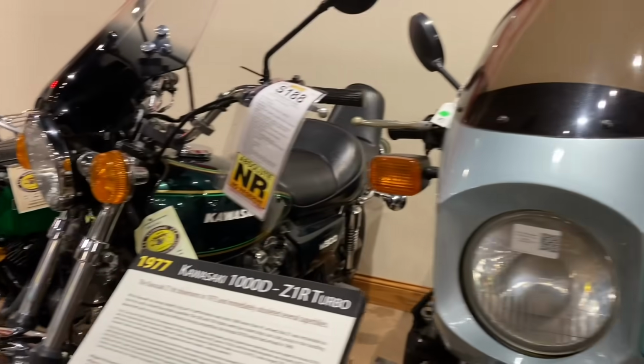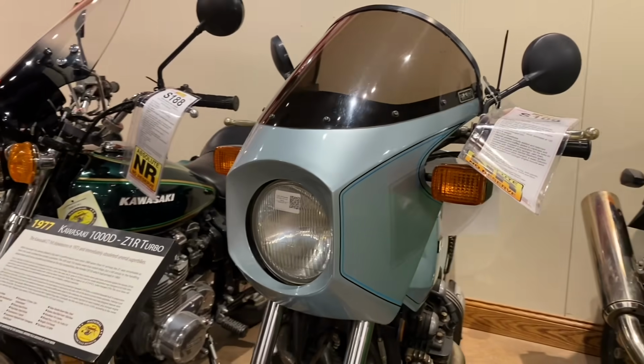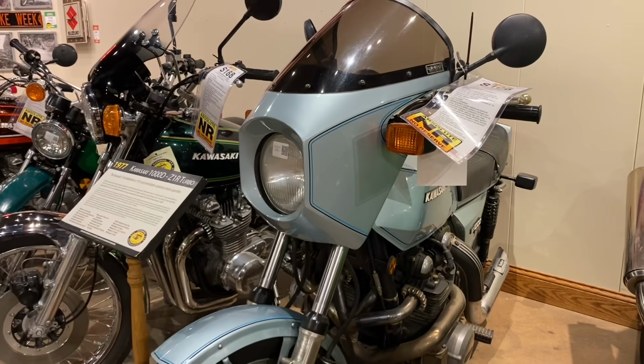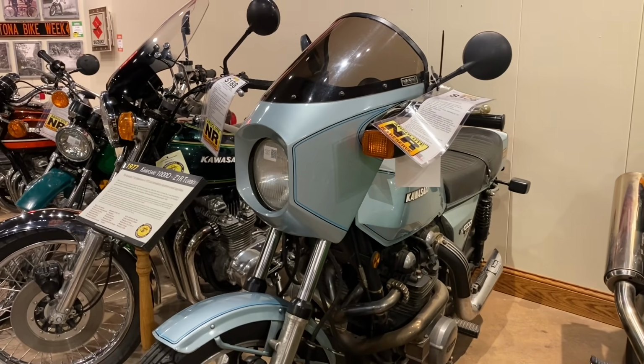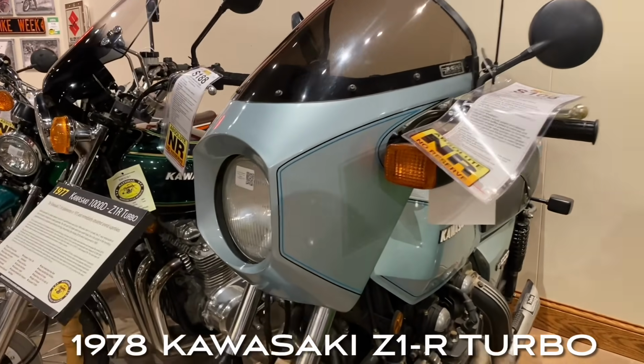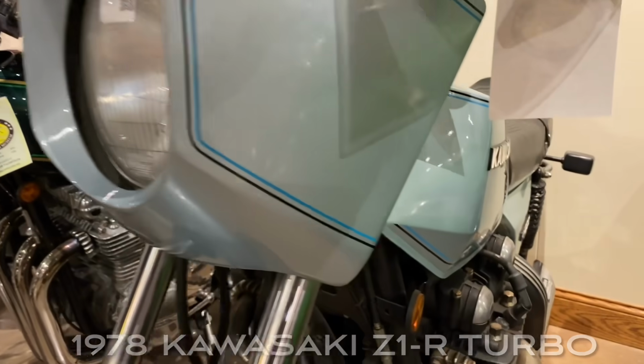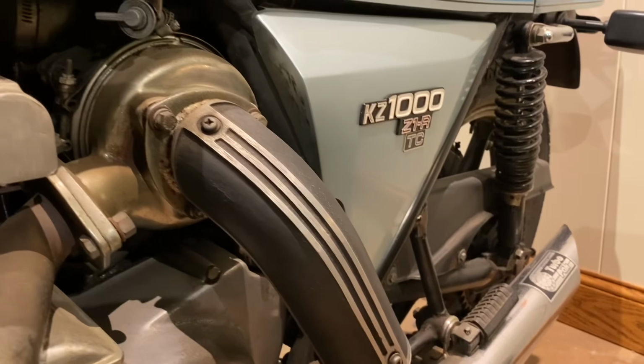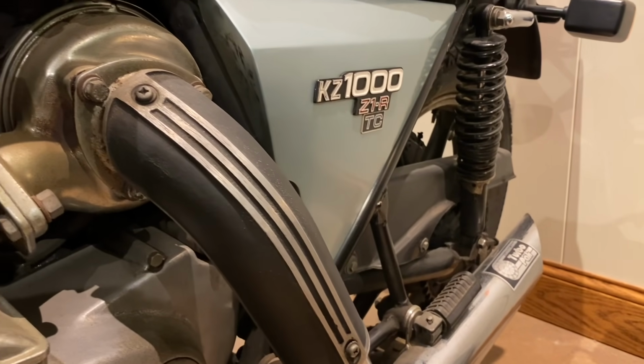That led to the 1978 Z1-R. The sport bike war was on. Honda had the CBX out. Kawasaki was still trying to one-up their competitors. That's the futuristic styling with the Z1-R. The motor was increased. And how about this? A very select few came with a turbocharger. This one, Turbo Pack, out of California.